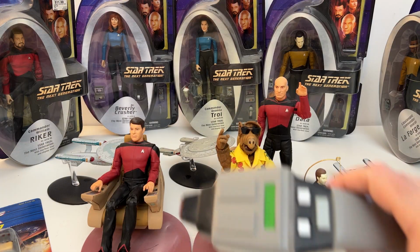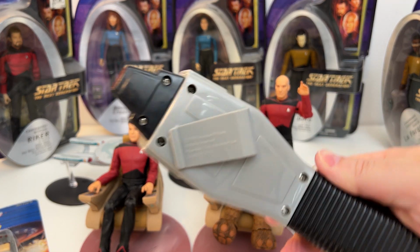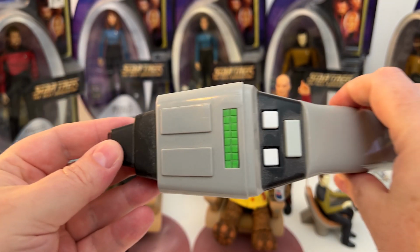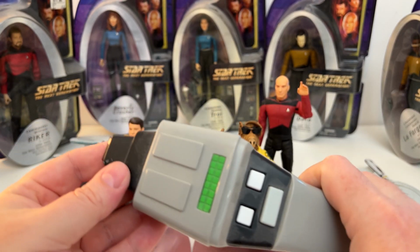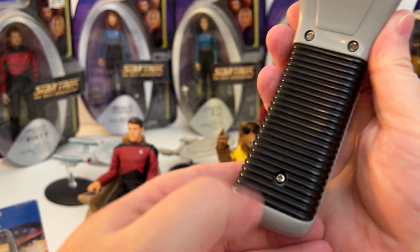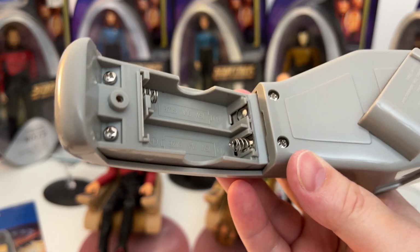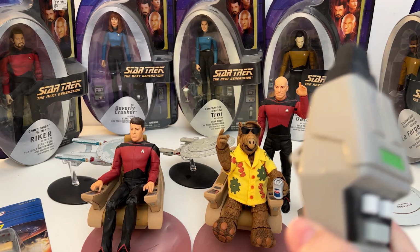Coming up now is the Cobra phaser from the Next Generation. 1998 Paramount Pictures. Playmates did some really good replicas. The one thing I will say is that they stand the test of time. They're pretty sturdy. They're nice and hefty. And I'll tell you what, we're going to get this screw off here and we're going to listen to the sounds. There we go. That's a nice battery compartment right there. AA batteries. Let's see what happens.